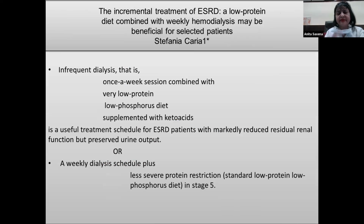And this is the same thing by Stefania Caria, which says that infrequent dialysis, that is once a week session combined with a very low protein diet and low phosphorus diet supplemented with keto analogs, is a useful scheduled treatment for ESRD patients with markedly reduced residual renal function but preserved urine output. So here we really want to preserve urine output for clearance of middle molecules.